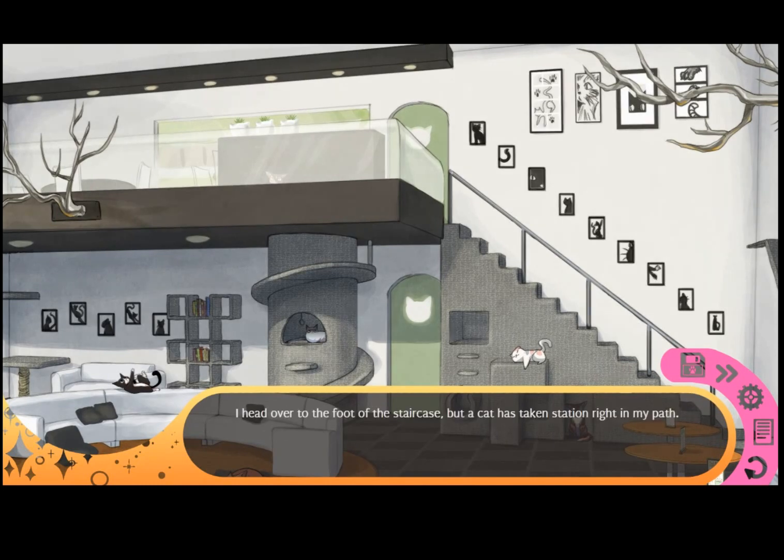Cat pictures. Half of cats, at least. Oh, that's a full cat. That's a full cat. But most of these are just half cats.